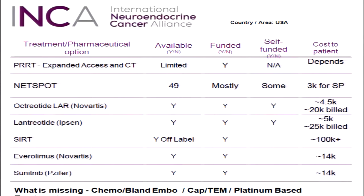Embolization is available, but it's used off-label. It's funded if you can get it approved for it. It ain't cheap. Because it requires a surgical suite, it can run like $100,000, because you have a pre-mapping, you're going back in. This is expensive to go back into a suite twice.